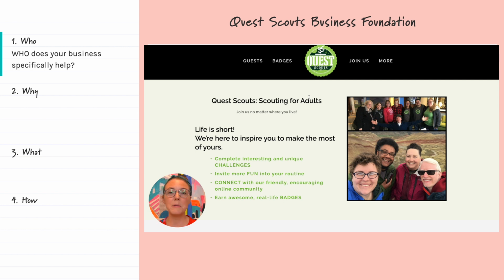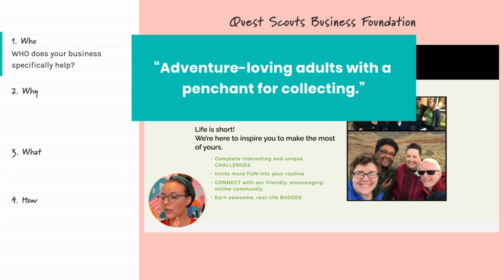And also they're probably people who, from talking to Dylan, have a little bit of a penchant for collecting. So they really like the badge element of Quest Scouts. Like maybe they already collect stamps or different national park insignia things, but they really like that collecting aspect to it. So using all of that information, I have basically just narrowed it down to answer this who question. I would say adventure loving adults with a penchant for collecting. And that gives us a little bit more to work with than just adults.